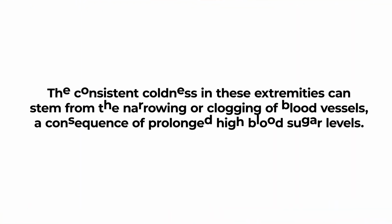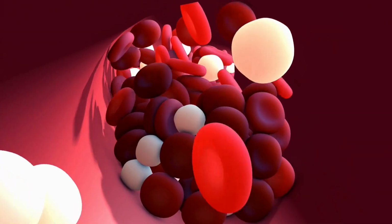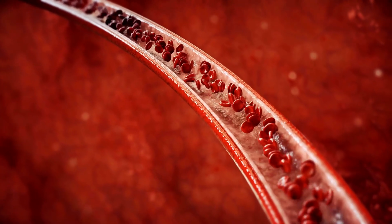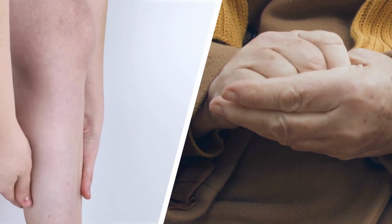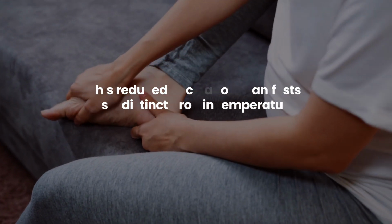The consistent coldness in these extremities can stem from the narrowing or clogging of blood vessels, a consequence of prolonged high blood sugar levels. When diabetes leads to these vascular alterations, the efficient flow of oxygen-rich blood to distant body parts, like the feet and hands, becomes restricted. This reduced circulation manifests as a distinct drop in temperature.